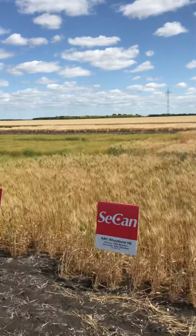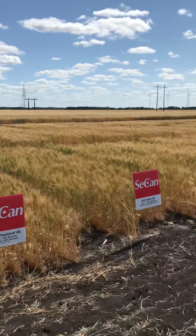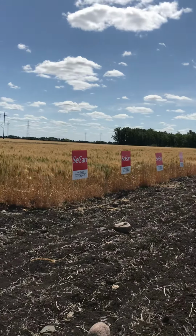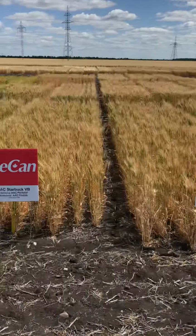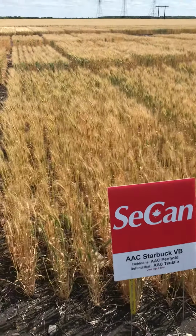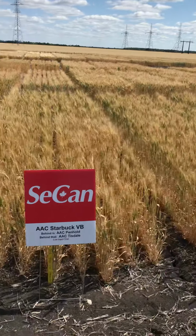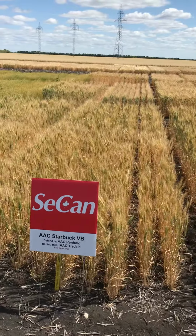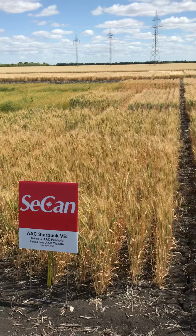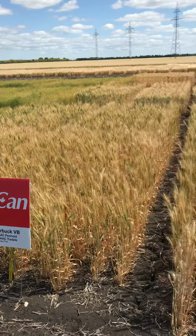There's been very little rain here this year, so heights on everything are pretty similar. There's not a lot of difference. Here is AAC Starbuck. This is a brand new variety that went out to our SeCan members this year. Just a slight bit taller than Brandon. Brandon is actually the refuge in it. MR to fusarium, looks like Brandon, but a whole bunch more yield.